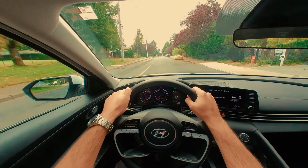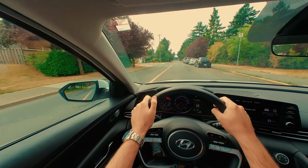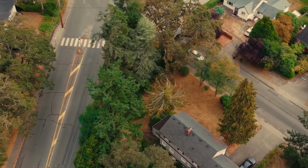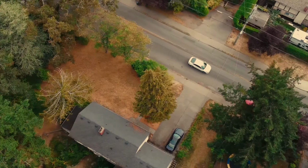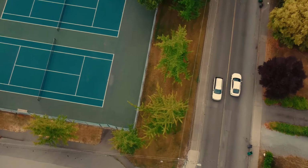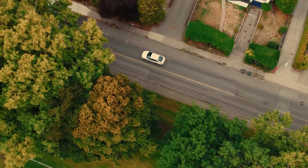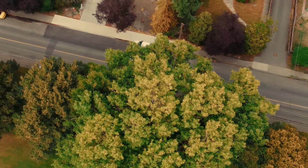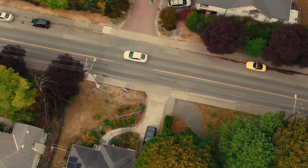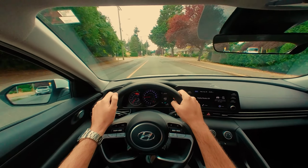So it's coming up here on the left. You can see it. It's facing the oncoming traffic, but that's important to me because that signifies the end of this 30 zone here. So now that I'm past it, I'm going to start zooming up to 47, 48 to indicate that I know I'm out of that zone, right?